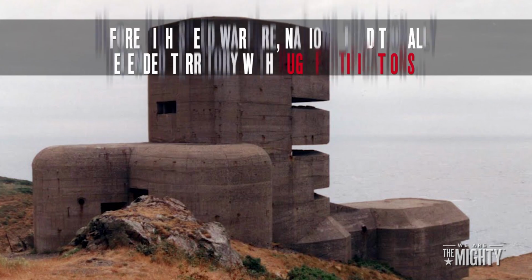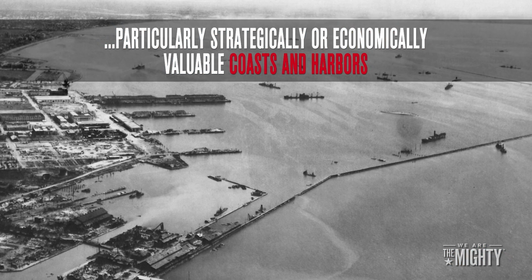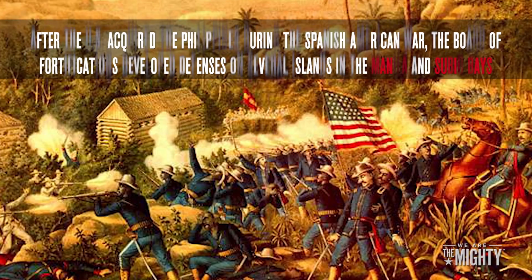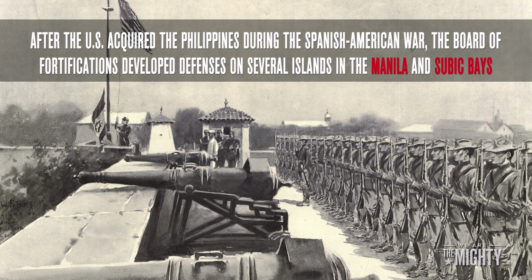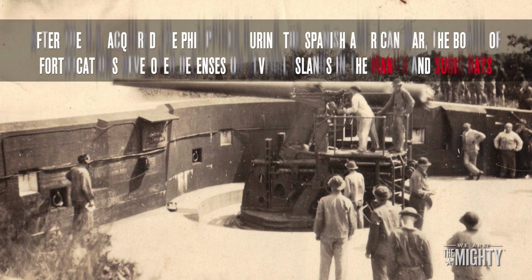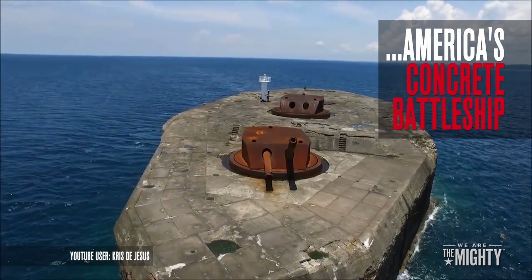Before warfare involved high-speed travel and easily maneuverable units, nations defended their territory with huge fortifications, particularly their coast and harbors, like if a nation owned the finest harbor in the Orient. This was the case for the American port at Manila Bay. After the U.S. acquired the Philippines during the Spanish-American War, the U.S. Board of Fortifications called for better fortifications, leading to the development of defenses on several islands at the mouth of Manila and Subic Bays. One of these islands, Fraile, would later become Fort Drum, America's concrete battleship.